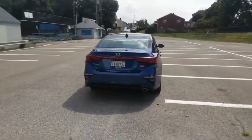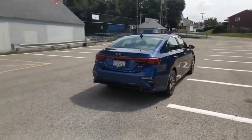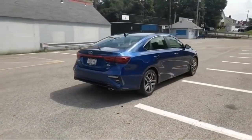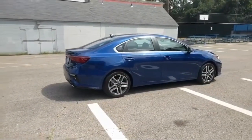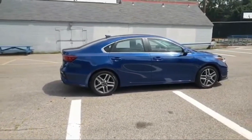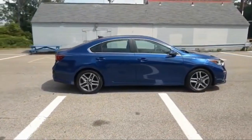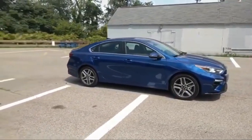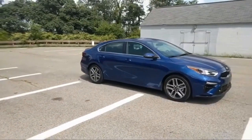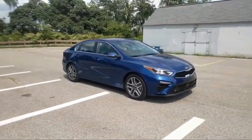There's also a manual option, only on the base model, unfortunately. So if you like to have a lot of options and row your own gears, you're going to have to settle for the base FE with the manual transmission. That starts at around $17,690. You can get a manual. It's going to hurt your fuel economy. You'll only get 27 in the city, 37 on the highway, and around 31 combined.